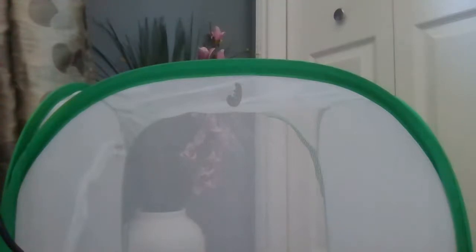The bent over stage, I don't know if it's a resting period. I don't know what it's exactly doing. I think it's really cool.